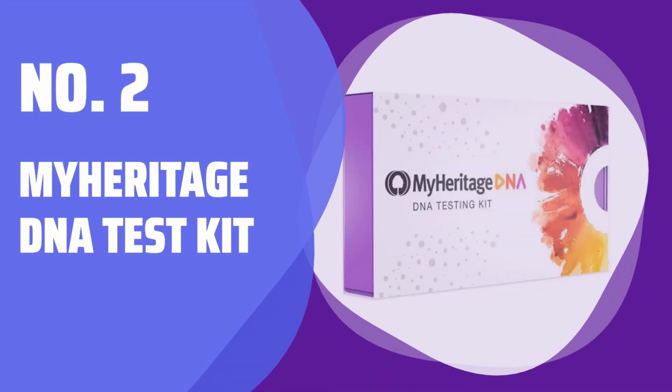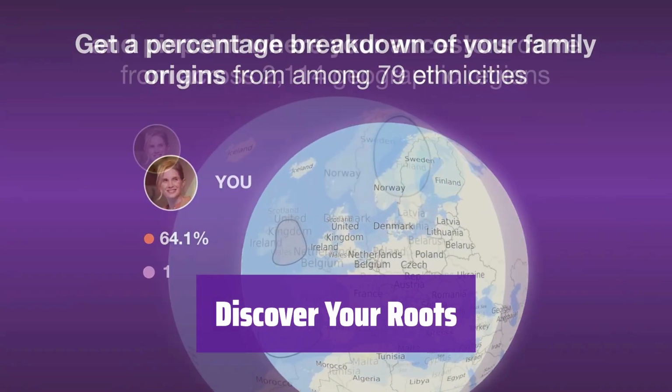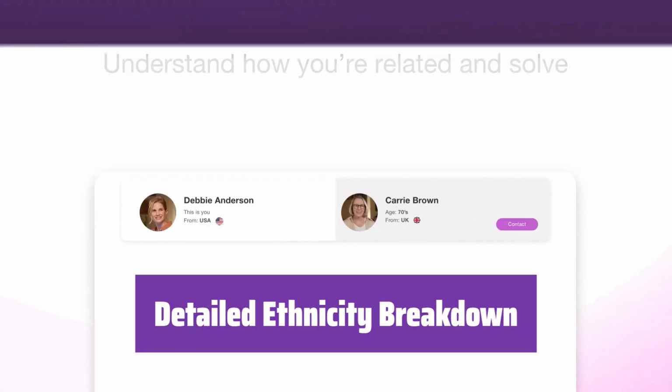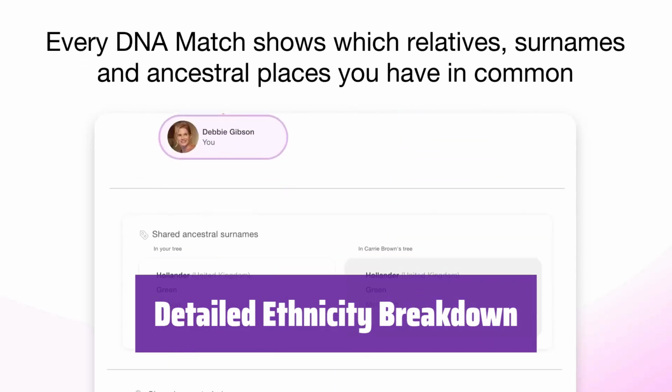Number 2. MyHeritage DNA Test Kit. Uncover your family history and connect with relatives you never knew existed. Explore both your maternal and paternal lineages with ease. Gain a comprehensive understanding of your ethnic background. Our extensive list of 42 regions, including 7 in East Asia, provides unparalleled detail.